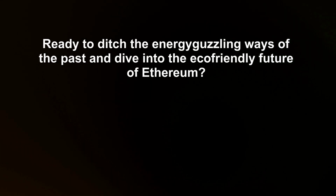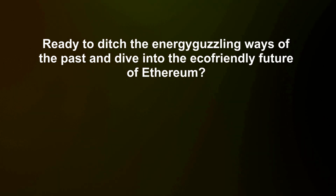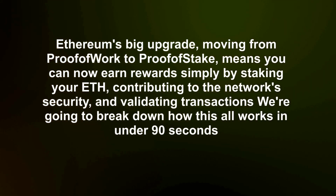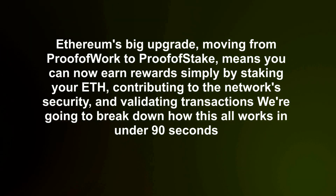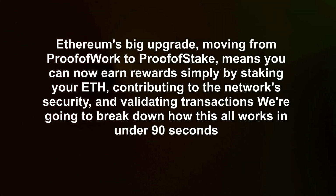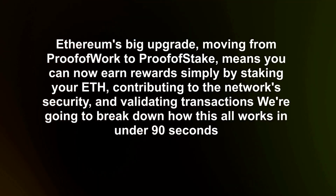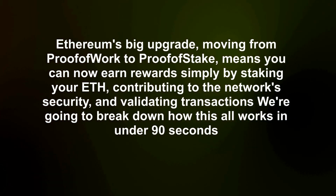Ready to ditch the energy-guzzling ways of the past and dive into the eco-friendly future of Ethereum? Ethereum's big upgrade, moving from proof-of-work to proof-of-stake, means you can now earn rewards simply by staking your ETH, contributing to the network security, and validating transactions. We're going to break down how this all works in under 90 seconds.